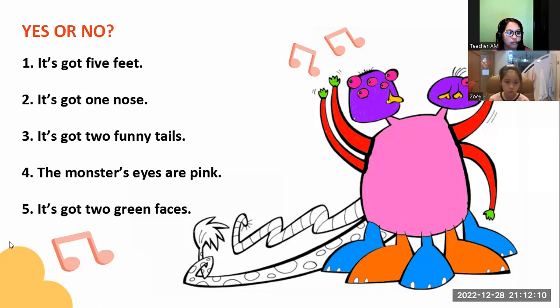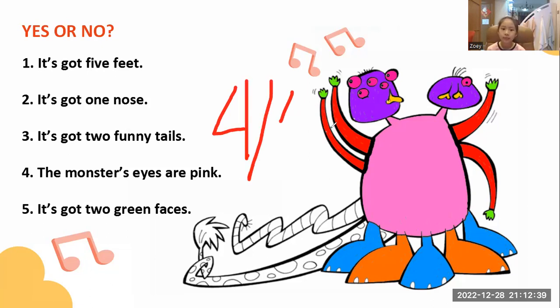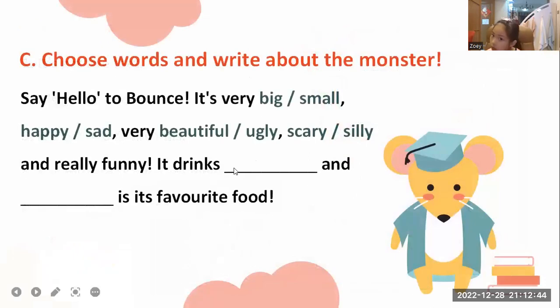It's got two green faces. Okay, yes or no? Yes. Okay, that is no. Look at the face. This is the face. Is that green? No, it's purple. Okay, that is purple. So for this one, Zoey, purple. You only have one mistake. That is 4 out of 5. Okay, so let's proceed with this one.